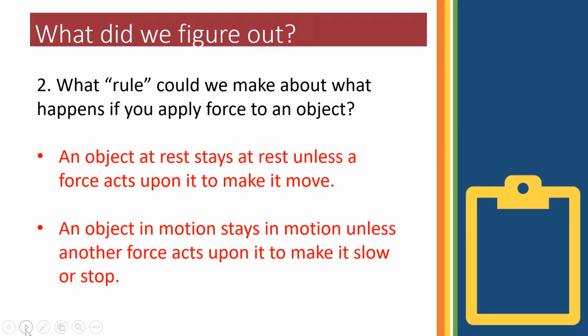We might sum this up by saying an object at rest stays at rest unless a force acts upon it to make it move. And an object in motion stays in motion unless another force acts upon it to make it slow or stop. You actually figured out Newton's first law of motion. Make sure you write this on your journal slip in a different color.